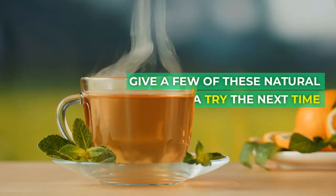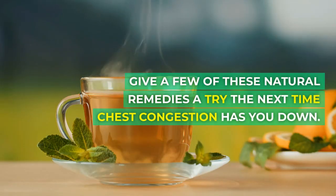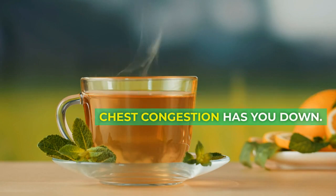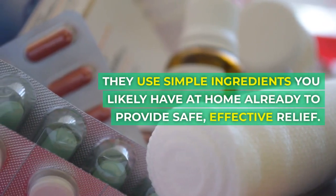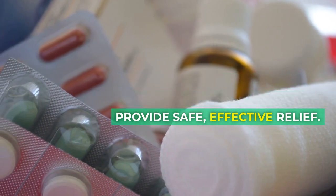Give a few of these natural remedies a try the next time chest congestion has you down. They use simple ingredients you likely have at home already to provide safe, effective relief.